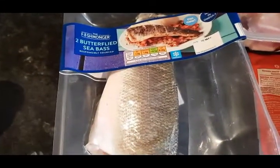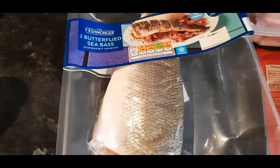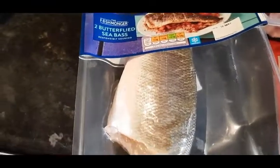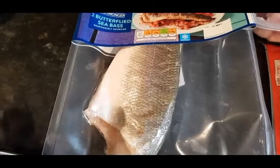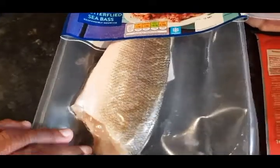So I've got some sea bass and I'll have this in the week. I usually just pan fry this with paprika and a little bit of chili powder, salt and pepper sprinkled on the top and pan fried, and it's beautiful. I usually don't pan fry it with butter, but I usually just get half a teaspoon of coconut oil just to fry it down in, and it's beautiful.